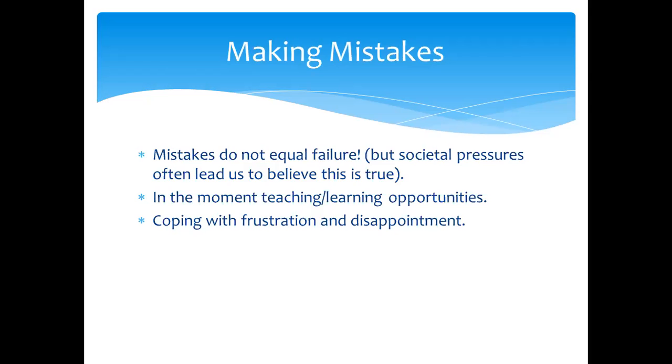Going along with that, the coping with the frustration and disappointment when we make a mistake, really focusing on how we respond when we make a mistake, specifically when we as adults are feeling frustrated and disappointed. Again, this goes back to how you as the parent model your response to these emotions and then provide support to your child when they need help coping with the same feelings that you're used to experiencing when you're frustrated or disappointed.